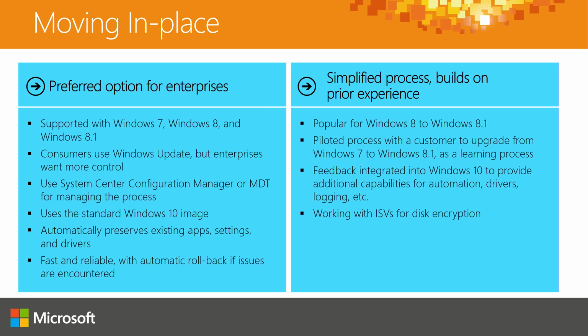Now, there are scenarios where this just doesn't work. You can't use this if you're going to change from Windows x86 to Windows x64. So it's not for every scenario, but hopefully for the bulk of the machines in your environment, you can use this to migrate from your existing OS to Windows 10 with minimal effort.